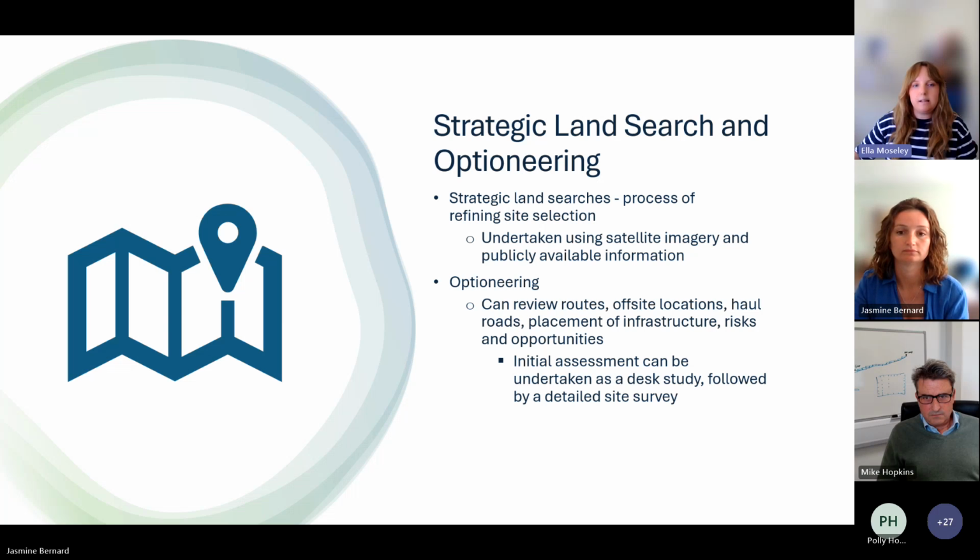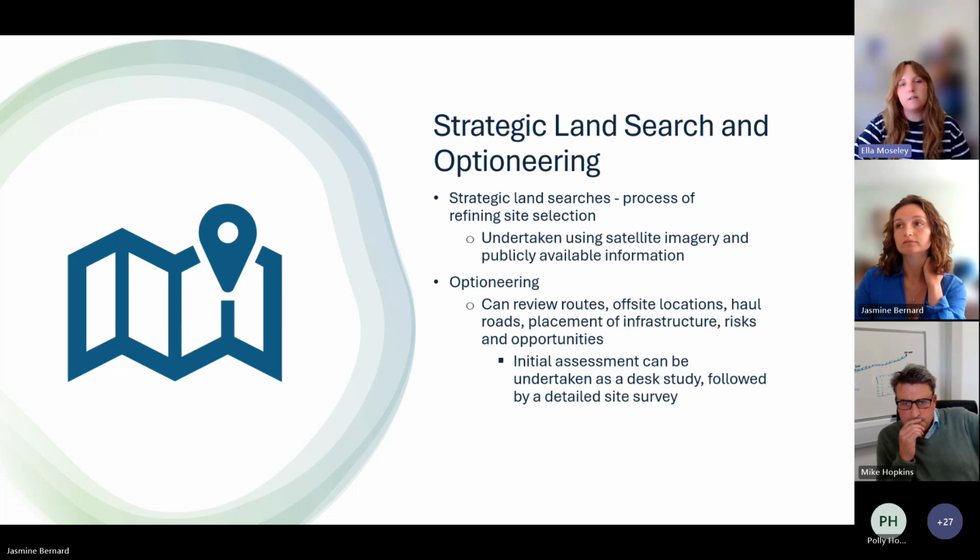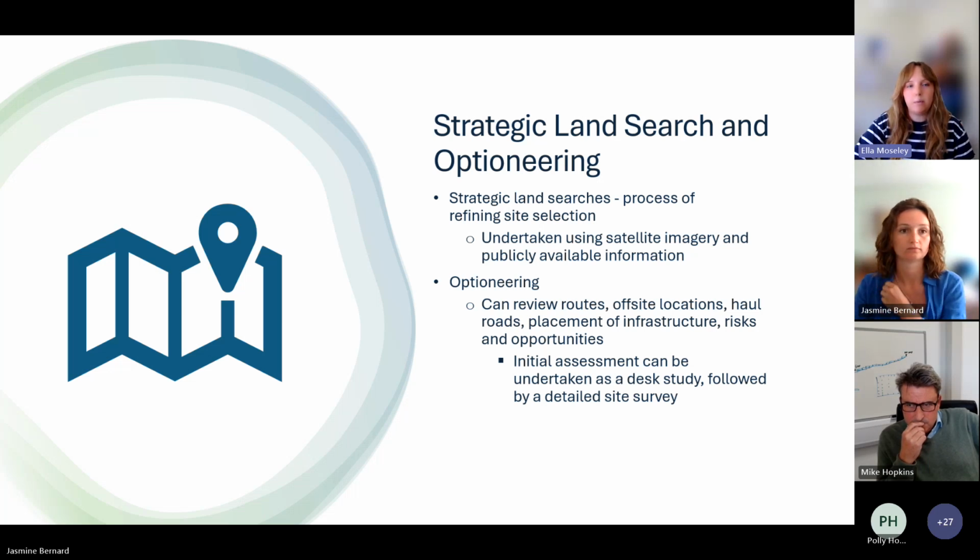So once a site is selected, we can review routes, off-site locations, and the placement of infrastructure to further refine the site selection and ensure our time spent on site is as efficient and effective as possible. We'll then complete a desk-based pre-assessment of the habitats before completing our site survey. All of our desk-based assessments review the wider landscape, priority and irreplaceable habitats, and even consider climate trends, which ultimately not only better informs our clients, but helps focus our site surveys and sets us up to help design for biodiversity from the outset, thus avoiding, as far as reasonably practicable, species, habitats and BNG risks.